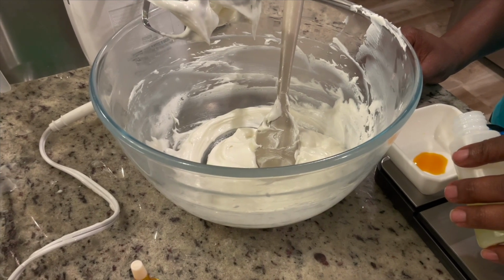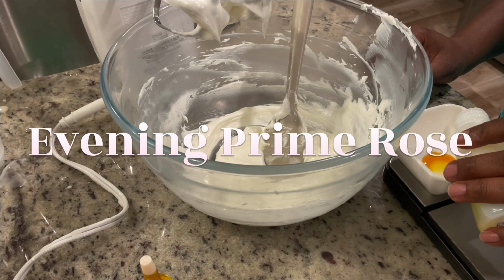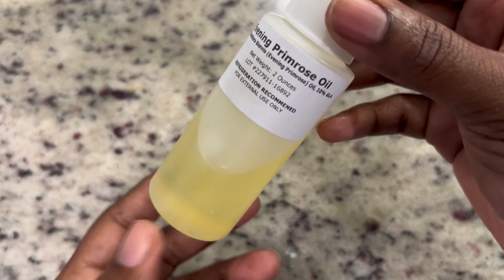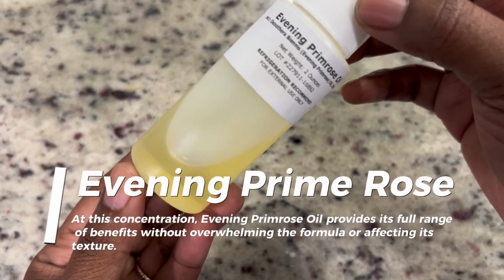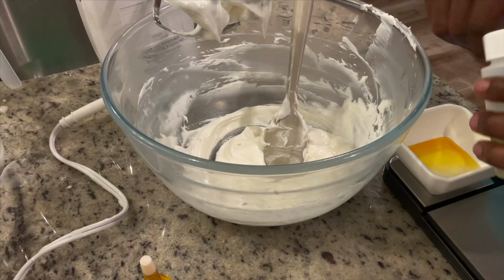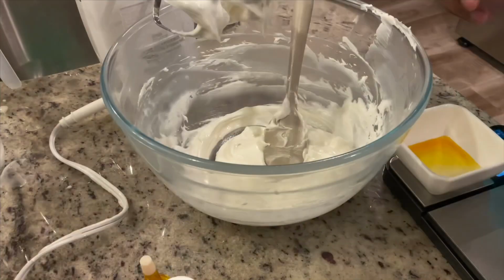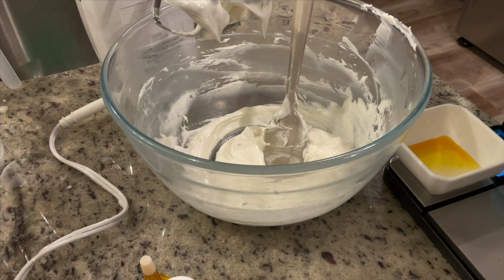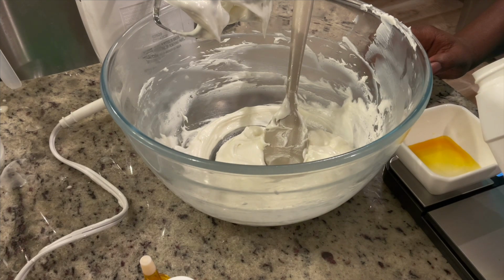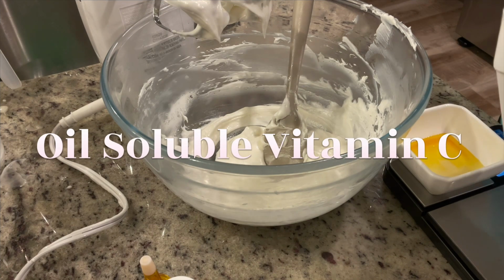Now, our next ingredient is going to be evening primrose. This is a powerful addition to an anti-aging body butter. Its unique combination of GLA, antioxidants, and skin-nourishing fatty acids really helps to combat dryness, improve skin elasticity, and reduce the signs of aging. So, incorporating this into your formula really elevates its moisturization and rejuvenating properties, making it more luxurious and effective in skincare solutions.